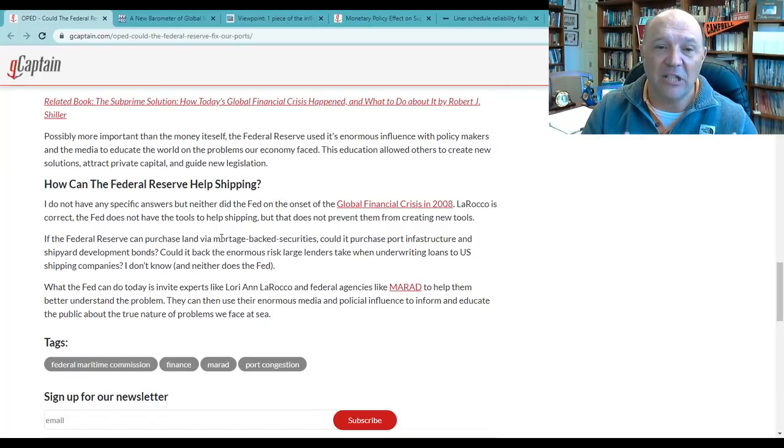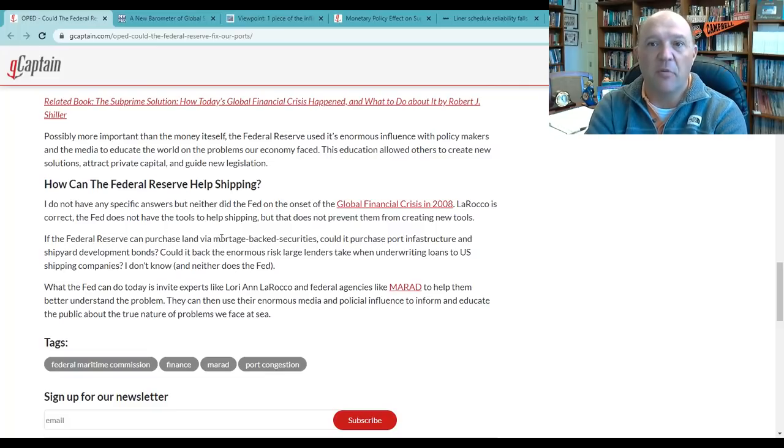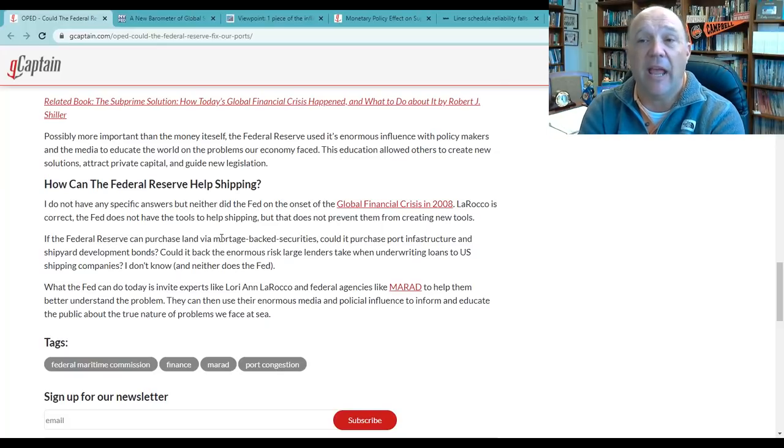The Fed does not have the tools to help shipping, but that does not prevent them from creating new tools. This is something I agree with, that one of the problems has been that the tools that have existed in the past have been dismantled slowly but surely over time. If the Federal Reserve can purchase land via mortgage-backed securities, could it purchase port infrastructure and shipyard development bonds? Could it back the enormous risk lenders take when underwriting loans to U.S. shipping companies? I don't know, and neither does the Fed. And I think that's a big question to ask.